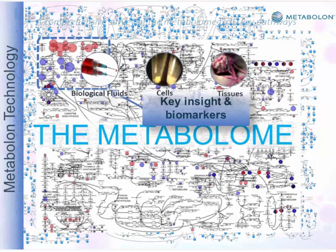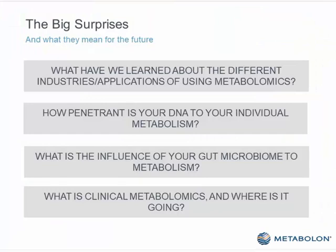I'm going to talk about that, and I think it's a big future of the technology development and clinical applications of metabolomics, as well as diagnostic applications of metabolomics. Most of what I wanted to talk about in the next 20 or so slides is what we've learned about different applications that have been somewhat surprising or even more impactful than we originally thought, and then a little bit about where we think the future in some of these areas is going to go.